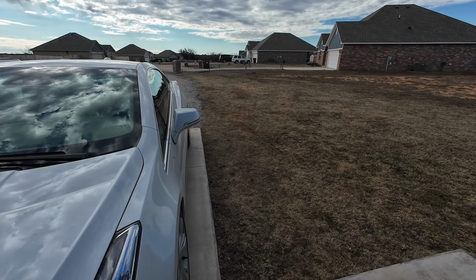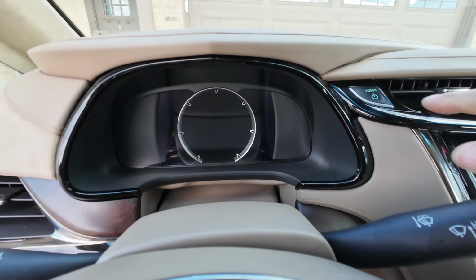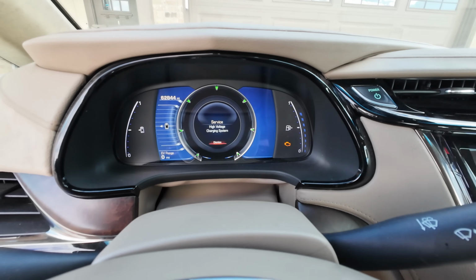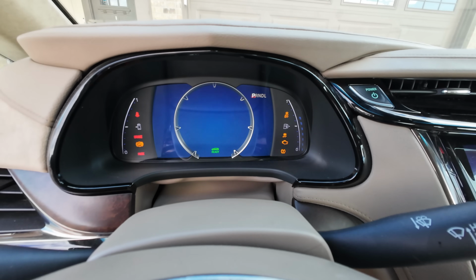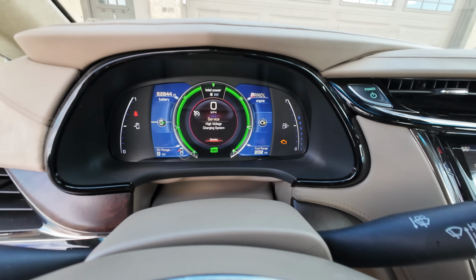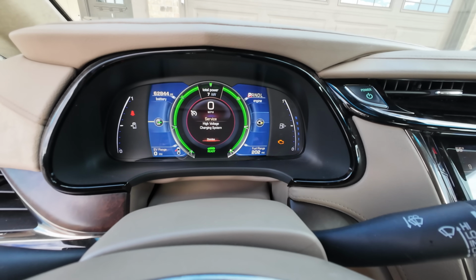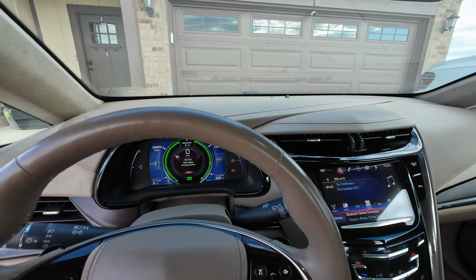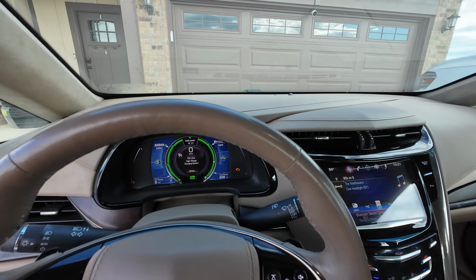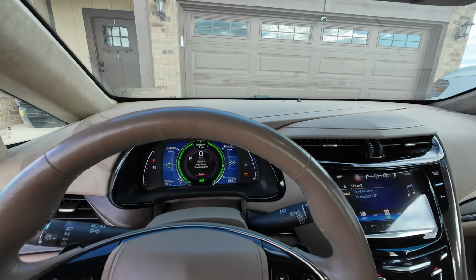And unfortunately, this car does have an issue with charging. If you get in the car and you go to fire it up, you'll be greeted with a service high voltage charging system message on the dashboard, as well as a check engine light. And that is because something is wrong with the battery isolation. Now, what that means exactly, I'm not entirely sure, but I'm hoping that Cadillac is going to be able to help us figure this out.